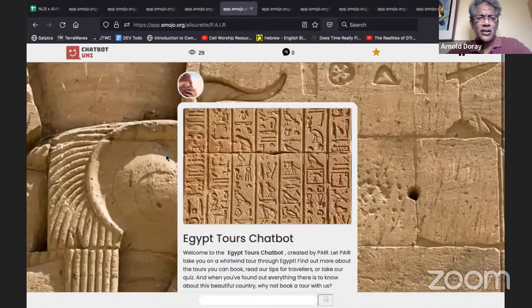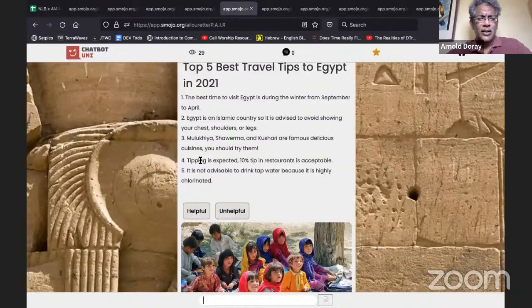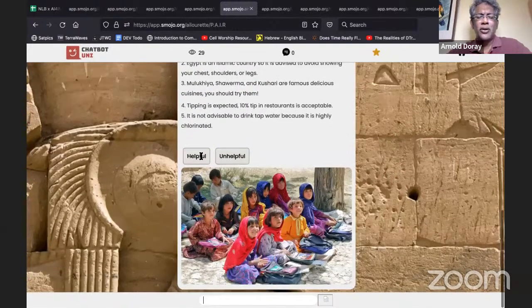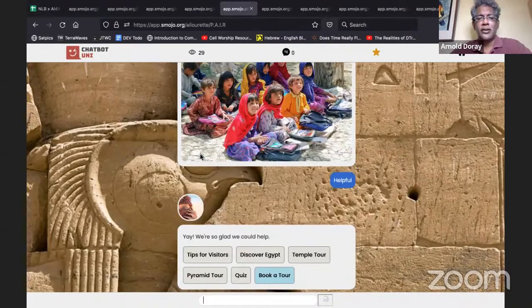Okay, what I like about this bot is that you've got not just the top 5 best travel tips, right? You also have some kind of data gathering. Is it helpful or is it unhelpful? And what you could do is just log this into a log, using the logging function, the L function, and that way you can actually know whether people are really using the bot, and what they find helpful about it, etc. So this is a good thing to do, right? It's a good thing to do if it's coupled with logging and with some kind of feedback mechanism.